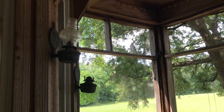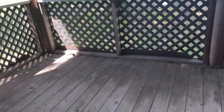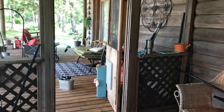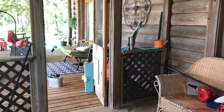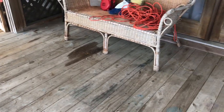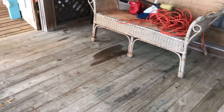So, we are about 45 minutes in, and this is where we are so far. Got a lot of sweeping and removing leaves and spider webs. Thankfully, we keep this spring door closed all the time, so the wasps have not had the opportunity to get in here and make any nests. So, yeah, got some spots there that are going to have to be scrubbed up. That's probably where oil and stuff spilled, where we had things out here.